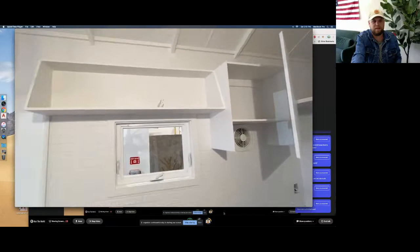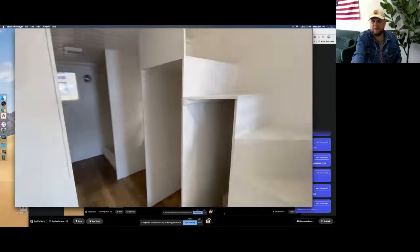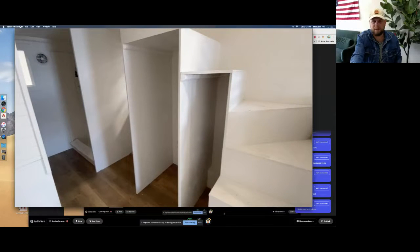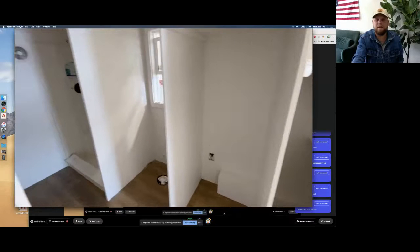And a nice big shelf above, and then opposite of that is a stairwell, and we try to carve out as much space as we can and not close off any space or have any dead space if we can. So under the stairs, you've got a little bit of a pocket of storage, and then the fridge will go there, a 10.1 cubic foot fridge.